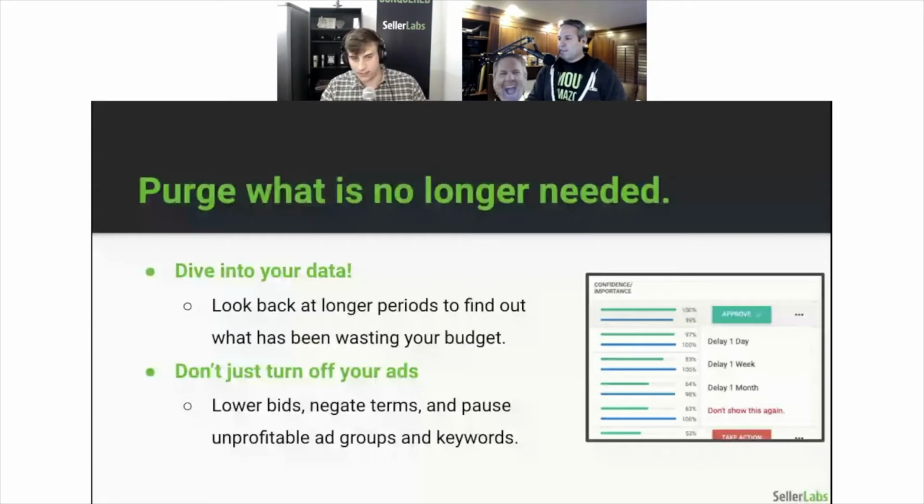And guys, don't just turn off your ads. This is kind of a quick fix for a lot of people, but it's not really fixing anything. Instead, lower bids on things that are not converting.